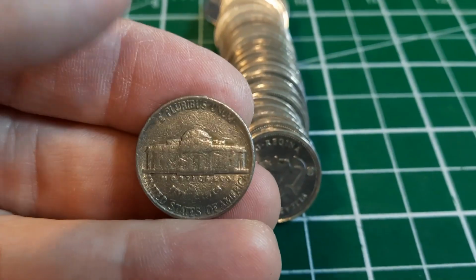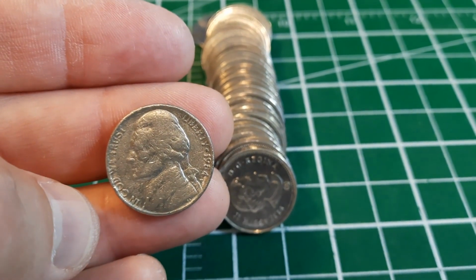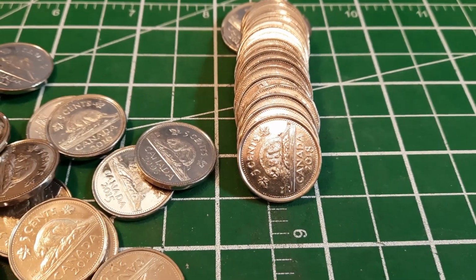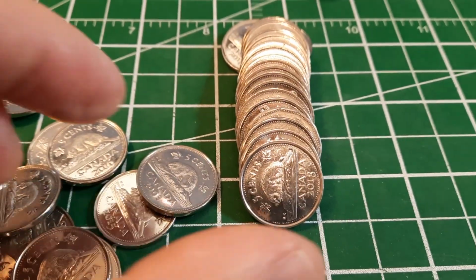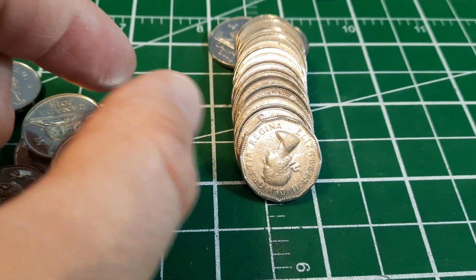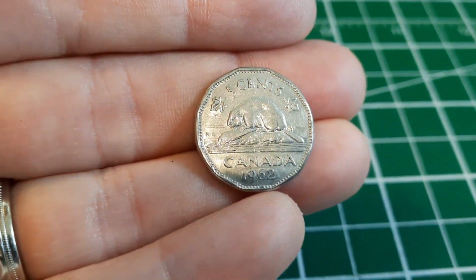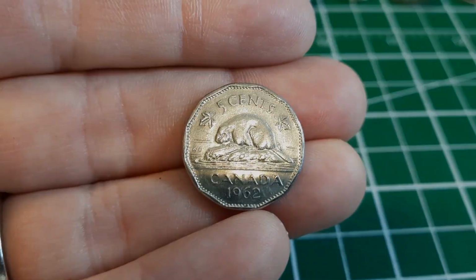Pretty worse for wear here. We'll have to flip it over to see, and it's a 1984 P. Roll number 23, and we're going to have something older here. I didn't see it immediately by the edge, so I'll just go back a few coins, and there is a laureate portrait, Queen Elizabeth, and it's a 1962.